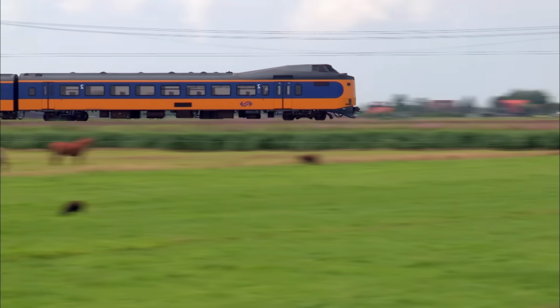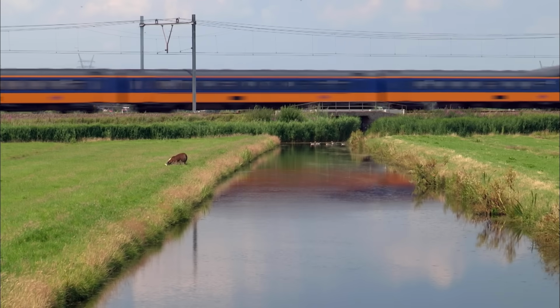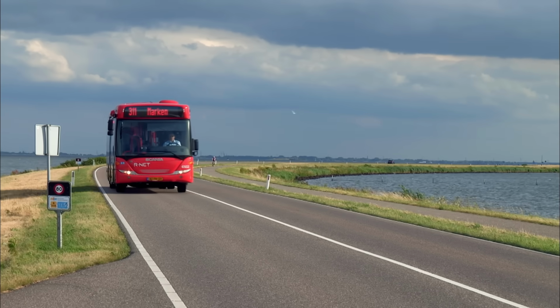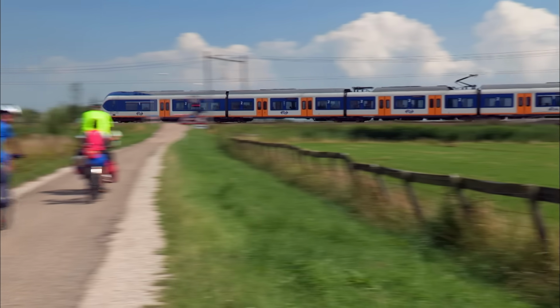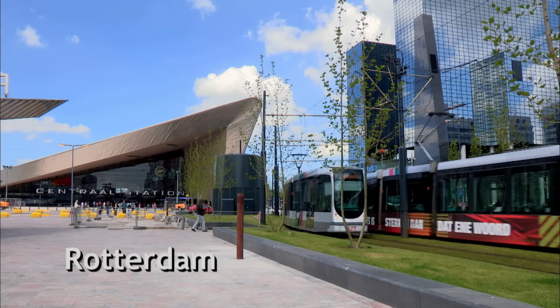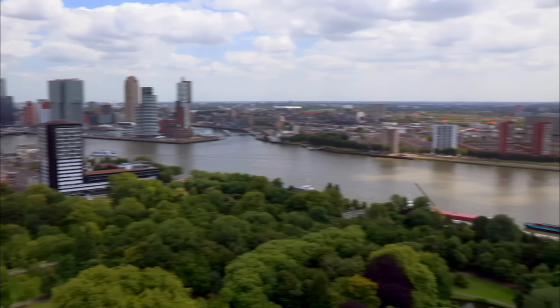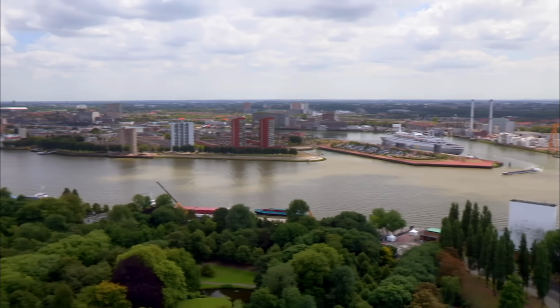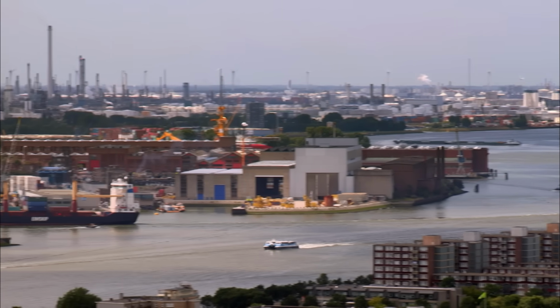With Europe's densest population, the Netherlands has invested in an impressive public transportation infrastructure. Buses and trains seem to go everywhere all the time. After leaving Haarlem, in a few minutes we're in Rotterdam with its striking new train station. Rotterdam has a gleaming skyline and Europe's largest port. It's a reminder of the Dutch knack for international trade.